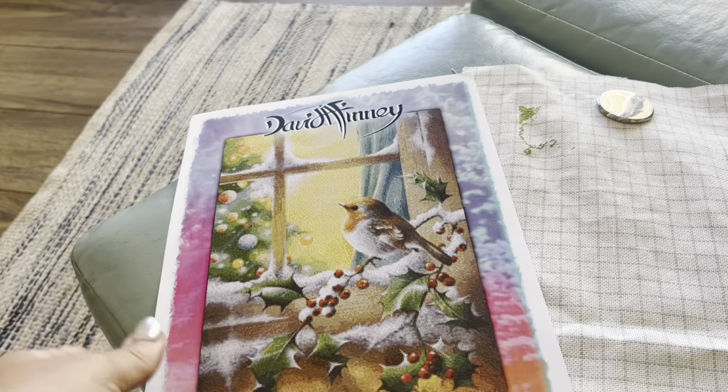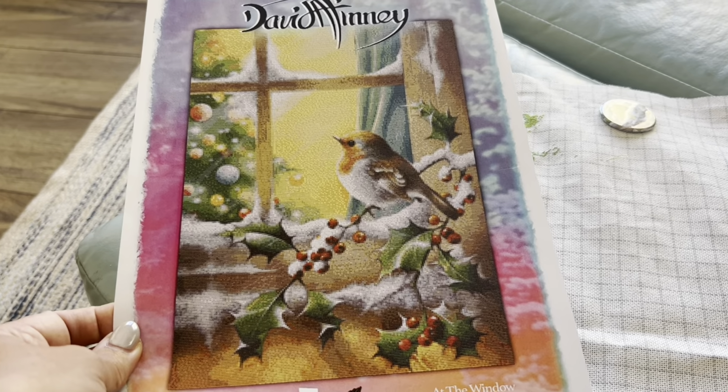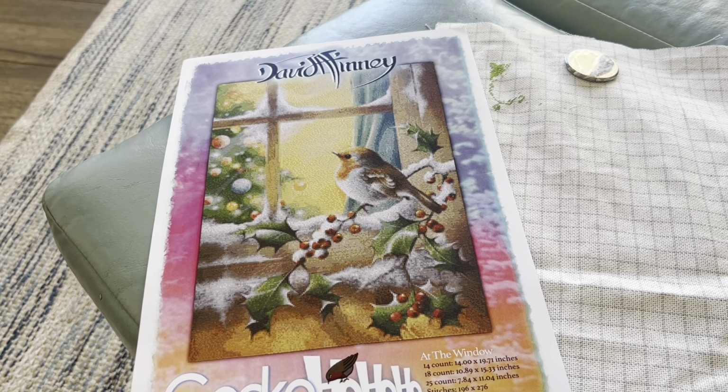But the fabric, because I bought it so long ago, the fabric that I ordered with it was 18 count. And I started the 18 count, but I wanted to do tent stitch because it goes faster and I just like it better. And I did not like the coverage on the 18 count.